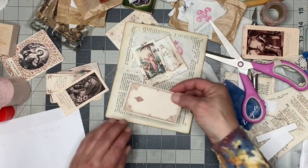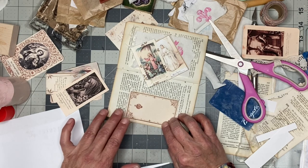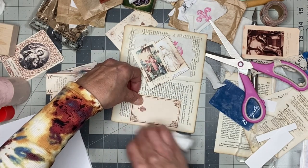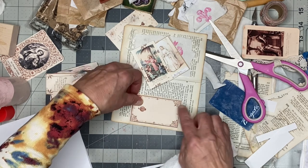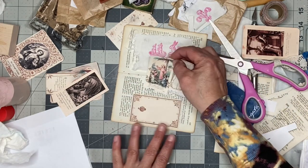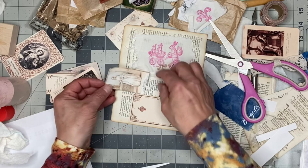I'm gonna put this down right along the edge. Let it dry a moment. Oh, glue. I put too much. I'm sorry. And then we'll put these in there. How cute. Hey, how cute. Okay, it needs to dry, so we're just gonna put them this way for right now.